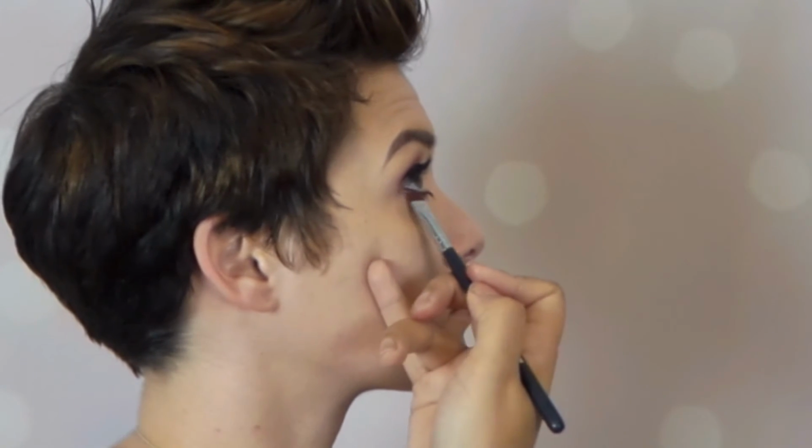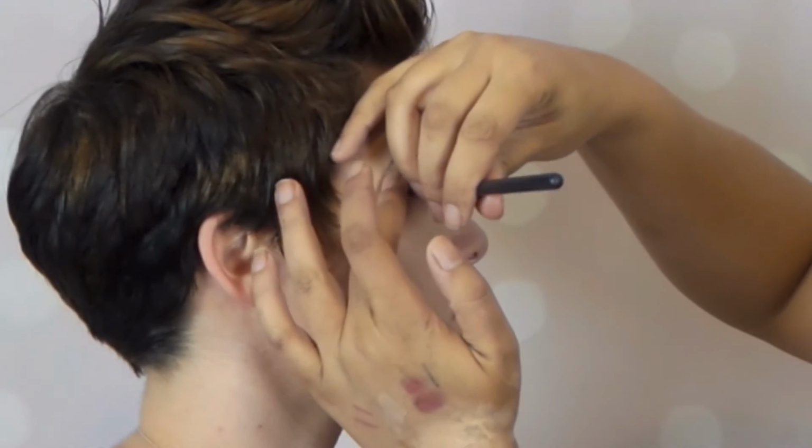This is such a funky angle, but it's okay. You okay? Mm-hmm. I had a blink. Okay. Then I'm going to clean that same brush off and pick up some of the lightest shimmer color, and do the inner corner. And that's just going to brighten her eyes up a little bit.